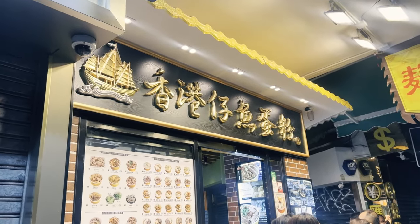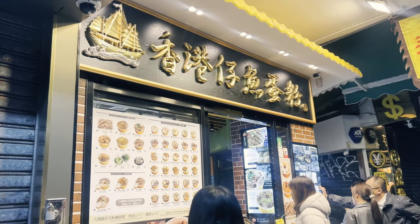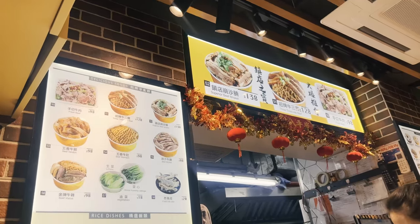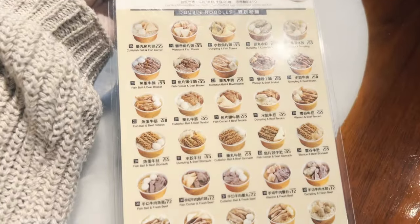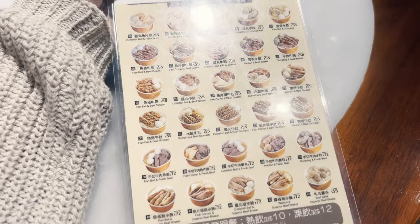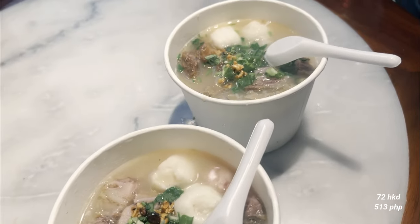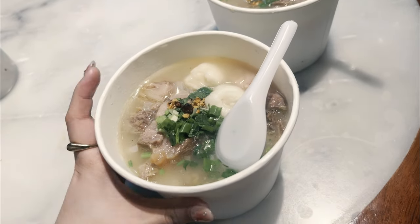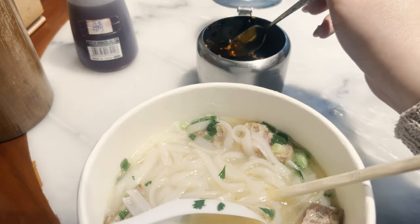Kain tayo dito. Sana bukas pa, hindi kami makaka-cut off. Kanina umaga pa namin ito nakita. And sakto, bukas pa. So sana makaupo tayo. Okay yung mga presyo dito. So, sana masarap yung pagkain. Yan, nag-range siya na from 55 to around 80 HKD per meal. Yan yung order natin. Beef brisket with cuttlefish noodle soup. Hey, let's eat! Tama-tama. Malamig.